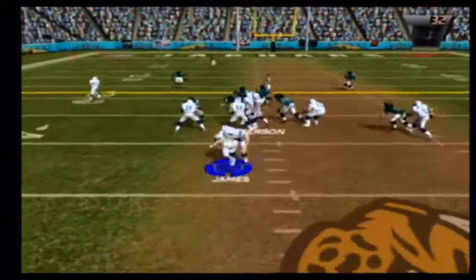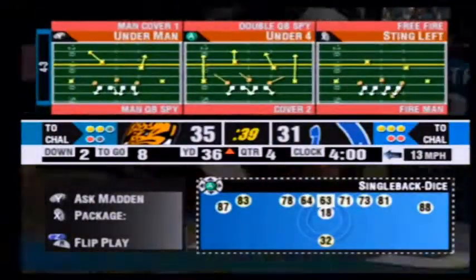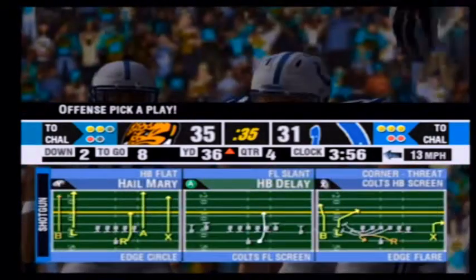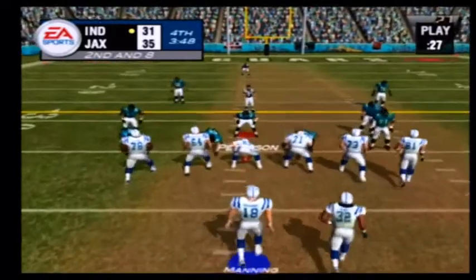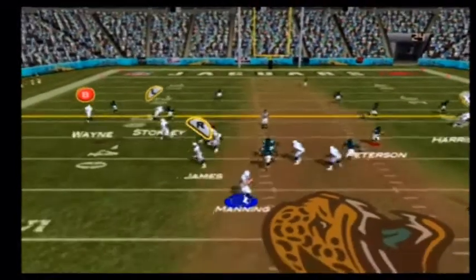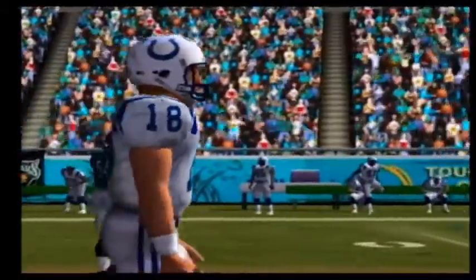Only one man in the backfield. Looking for room. Pickup of about a yard in the run. Quarterback back in the shotgun. Looking for an option. The pass ball's incomplete. He just overthrew that one. It almost looked like he might have been trying to throw it to someone else.